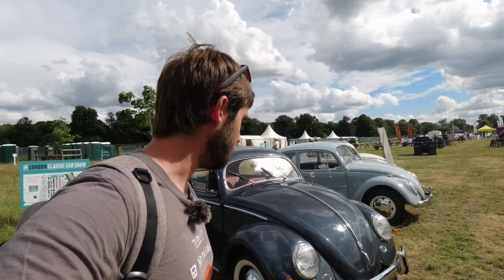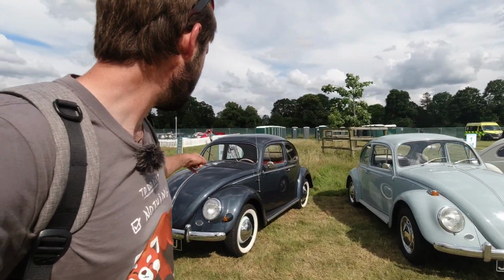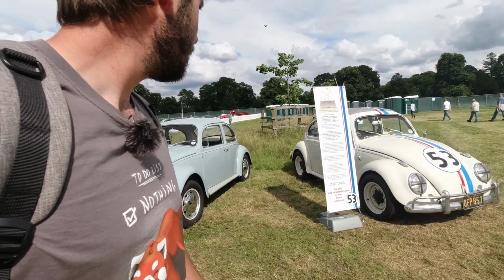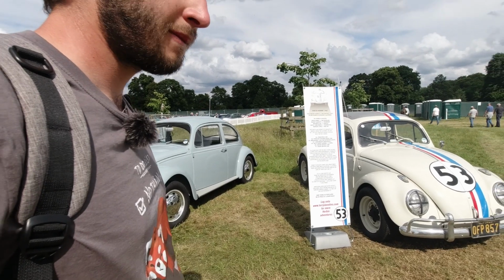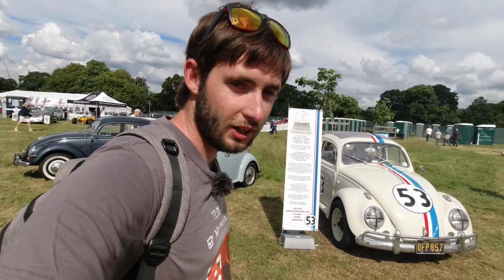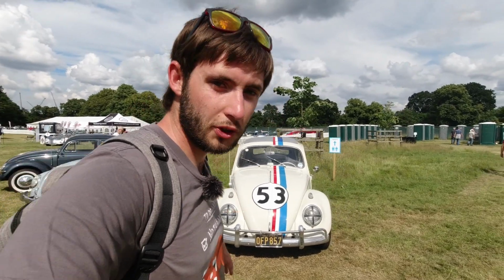Obviously a Beetle is always very popular. It's quite an early one, tell by the shape of the front window. That'll be later one. This one, Herbie. I'm not sure if this is a genuine Herbie or not. The little label next to it, the sign seems to be indicating that it is, but I'm not 100% sure. Either way, this brings a good point to end this video.